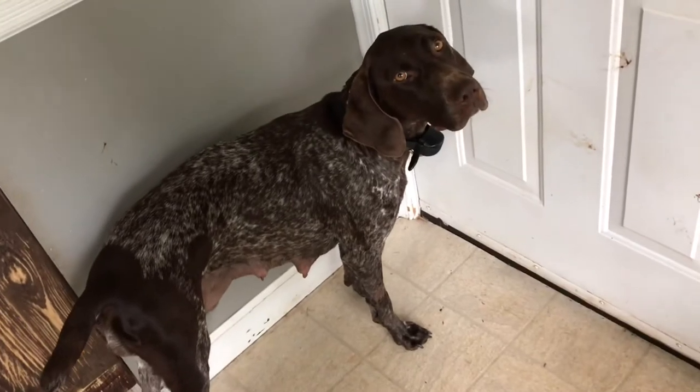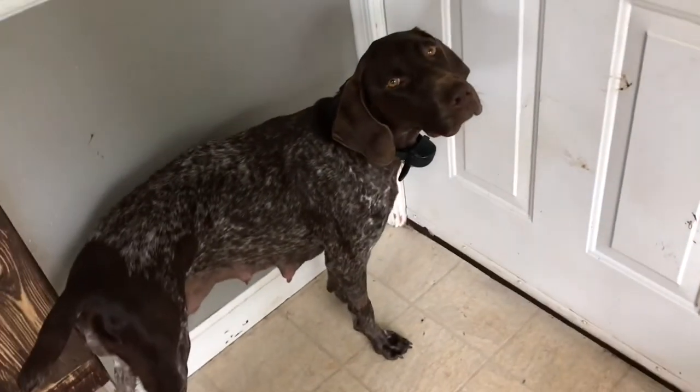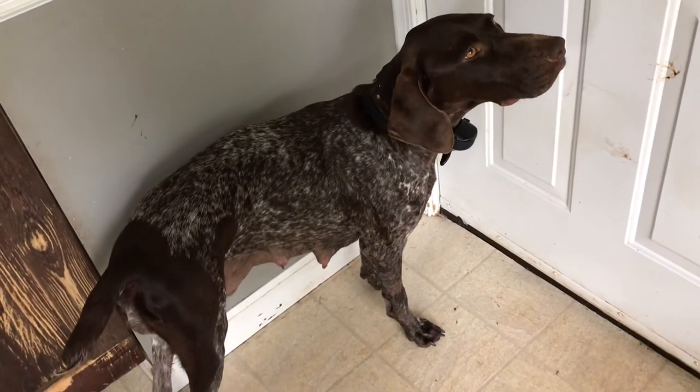She wants to go back outside again. I don't know what's out there. I know there's a bunch of trucks working at the neighbor's house. Maybe that's why they're checking them out. So, we'll let her out since it's not feeding time yet.